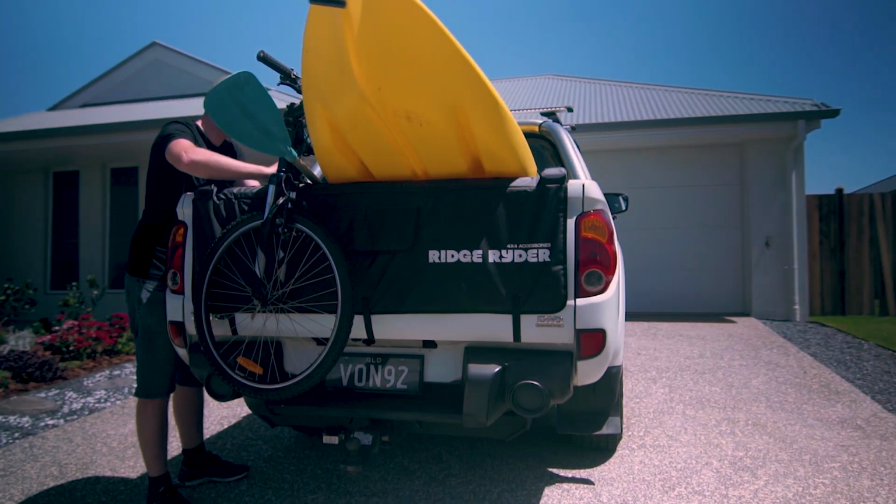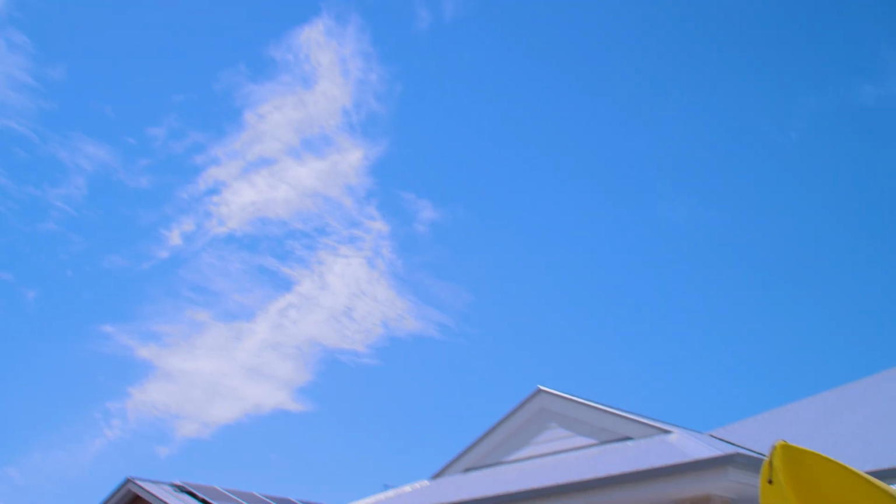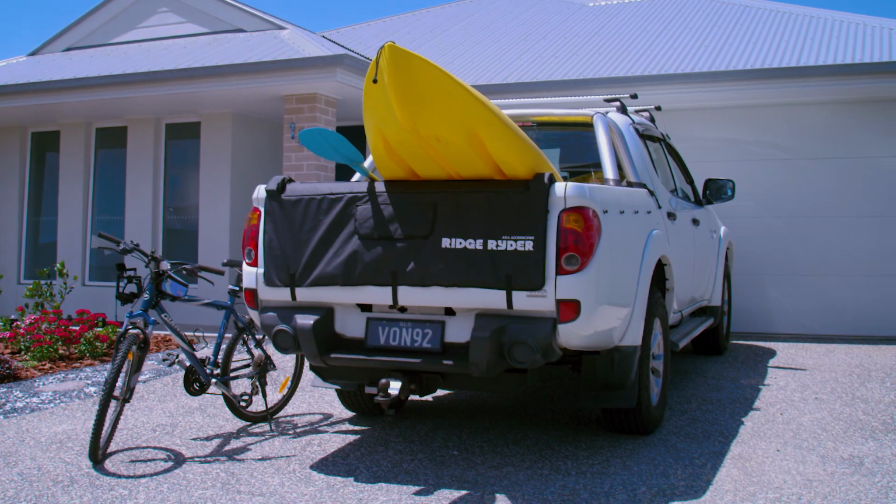So, if you head out most weekends and you're looking to protect your tailgate from potential damage, this Ridge Ryder Tailgate Protector is an excellent solution.